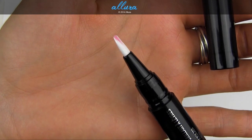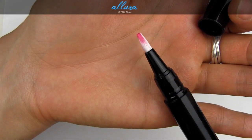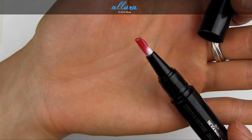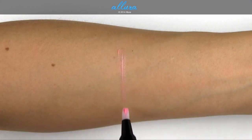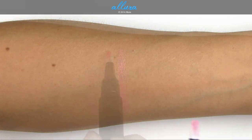The shade is Bubblegum. The shade is Gui Yo Mi. This is Simply Wow, Blushing Berry, and Glorious Intent. Here's Bubblegum, which is a soft, sheer, yellow-based pink.